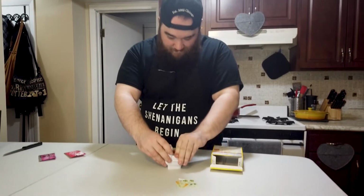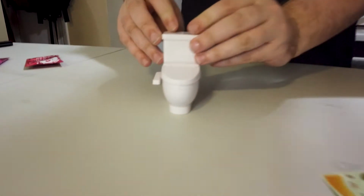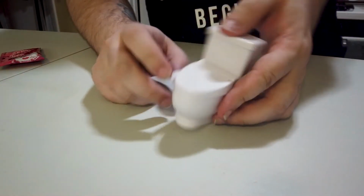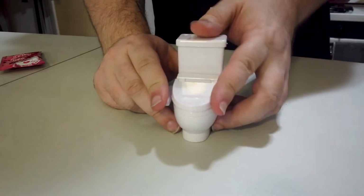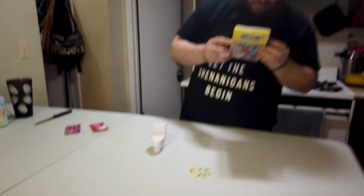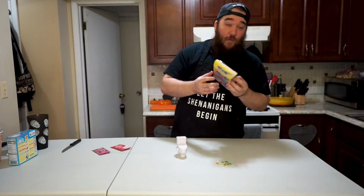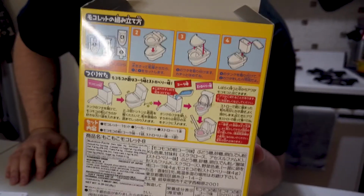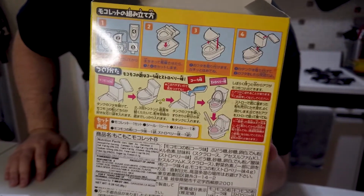There are words for these. I know. I work in a home improvement store, but I can't remember them right now. So appealing. Is that a little flushing mechanism on the side? I don't think so. That's what it's supposed to be. Love that. It says... I don't actually know what it says. Oh, okay. This one's a great mystery.